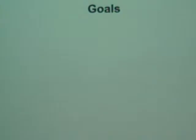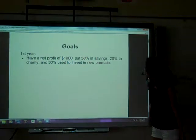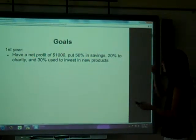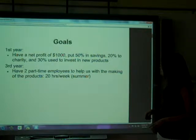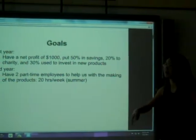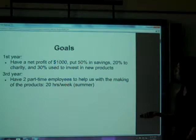Okay, our goals. Our goal for the first year is to have a net profit of 1,000, right in our budget sheet, and put 50% in savings, 20% to charity, and 30% used to invest in new products. We sort of altered these on the budget sheet. For the third year, we're going to have 2 part-time employees to help us with the making of the products. 20 hours a week, that's an estimate, but only in the summer, because during the school year I don't think we're going to be able to give them 20 hours a week.